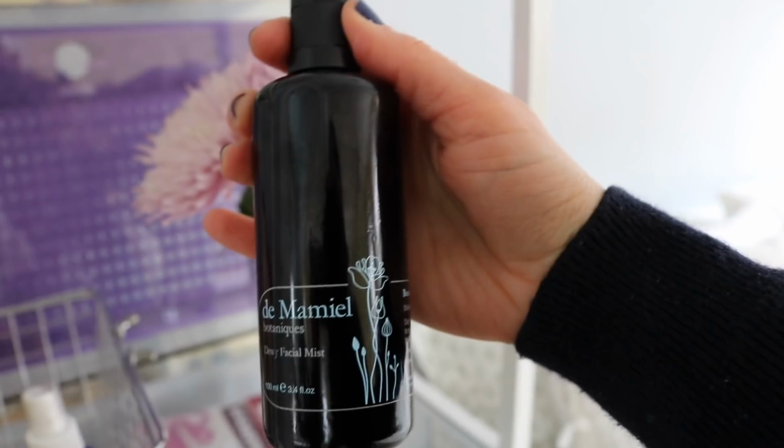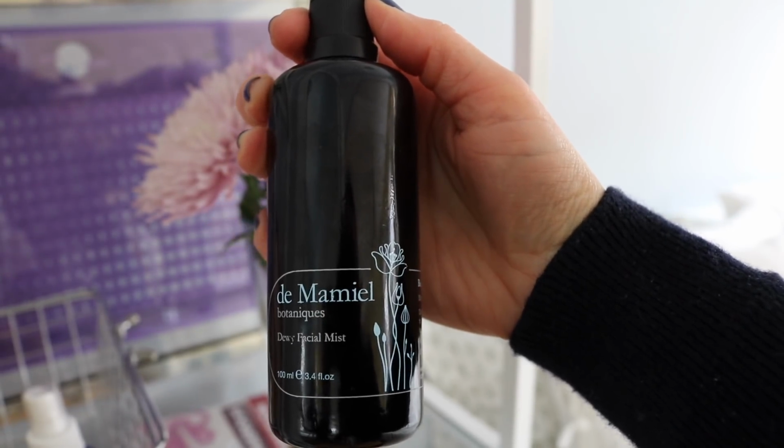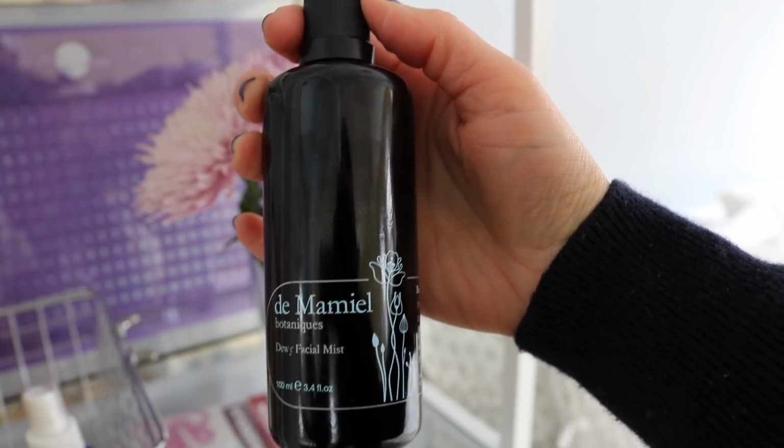Okay, then the other one I kept at work was the Damamiel Dewy Face Mist. This was basically relegated to my office because I did not like it as part of my skincare. I'm actually quite impressed that I finished the whole bottle. I got this because I had been hearing very good things about the brand, and it was featured in an Art of Organics box that I got last year, like a one-off. It also came with the Henné Organics Rose Diamonds Lip Scrub, which I ended up really liking, so the box was not a total bust.